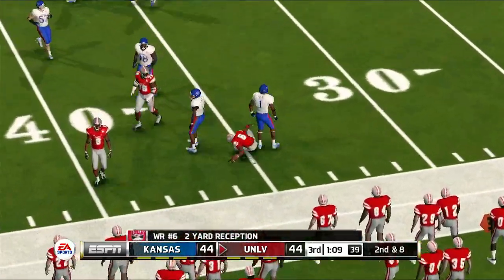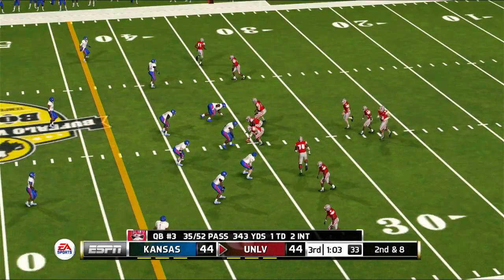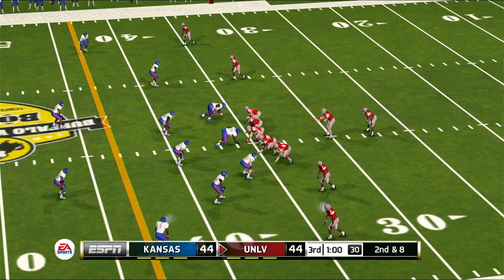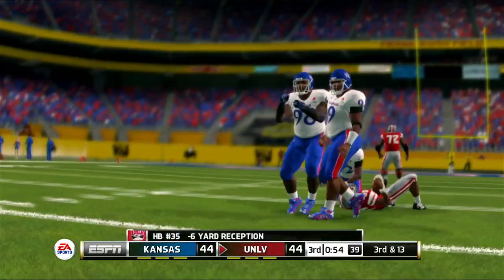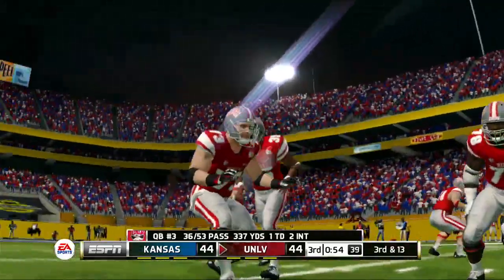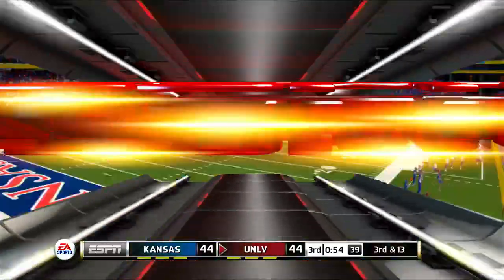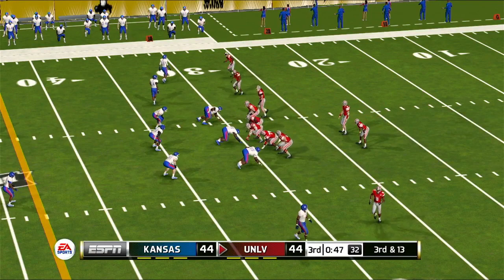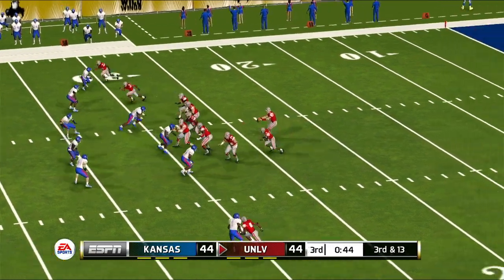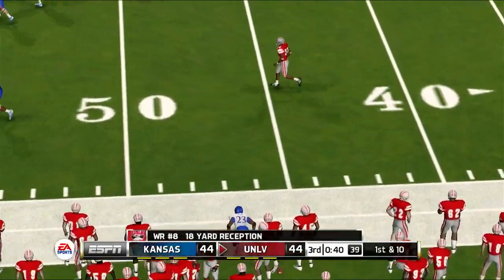Slings it. Catches it and hit immediately for a loss. It's third down and 13 to go. Ball on the 29-yard line. Fires out to his receiver. He steps out at the 48.